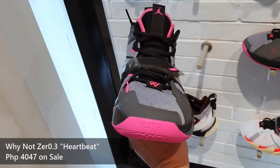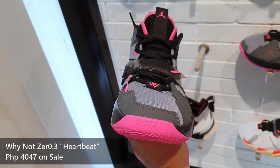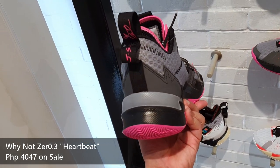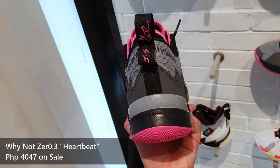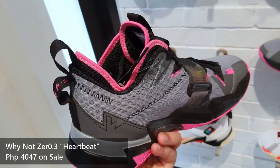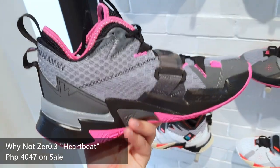Next is the Jordan Why Not 0.3 Heartbeat. This is the third signature shoe of Russell Westbrook. The upper is made out of this gray mesh material with hints of pink and black. Featuring this clear plastic midfoot support right at the upper, it is on sale for $4,047.